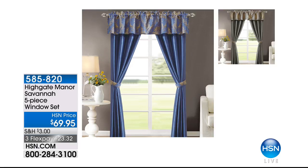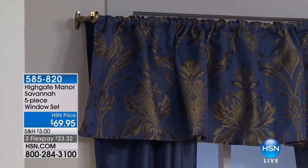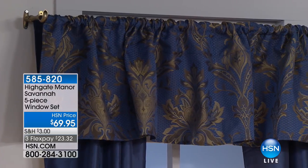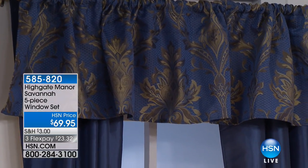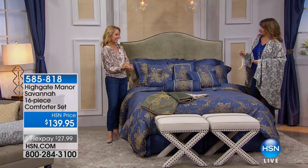I wanted to tell you about that window set too, so you can have the complete look of what we're going to be talking about right now. In green or navy, this is the Savannah, and they're about 100 in each, so it's definitely a good time to be selecting it instead of putting yourself on a waitlist. 585820. And now we're going to be talking about the rest of the story on that.